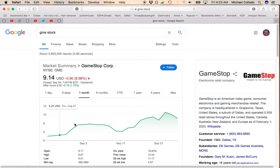Now, this does not have me concerned in any way because the stock did rise pretty high. This is a 1-month chart, and it has gone from 5 all the way up to 10.5, and it's down at 9. So when you look at the 1-month chart, it's pretty healthy. But I happened to jump in right after the announcement of Ryan Cohen coming in as an investor, and his vision is to take GameStop and convert it into an Amazon competitor.